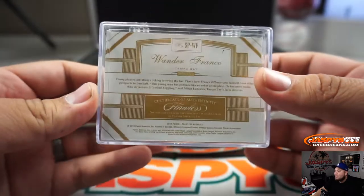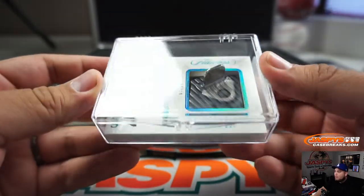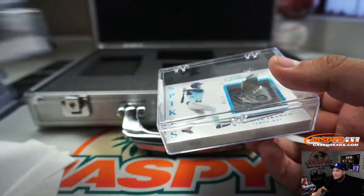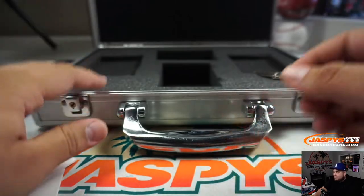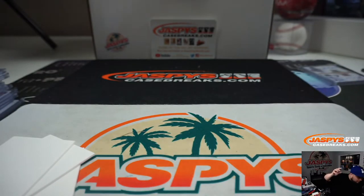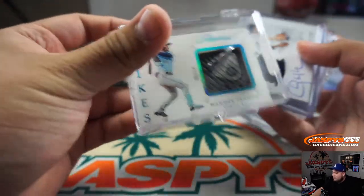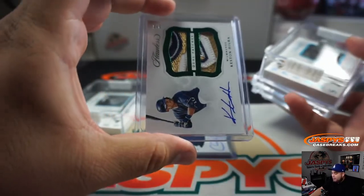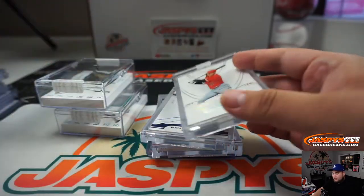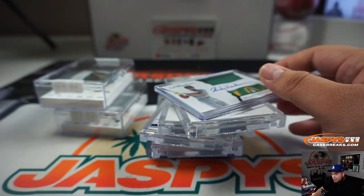Where's Jeffrey at? Mr. Peace. There you go. Sick. Two spikes in one case, guys. How loaded is this? And there you go. I must say, there weren't any crazy one-of-ones besides that Kershaw. But one spike here, Kershaw 1 of 1, 3 out of 5 Keston, Judge, Ken Griffey. I mean, Acuna. I mean, this is a pretty nice case. Oh, that Rickey Henderson 5 out of 5 was pretty solid.